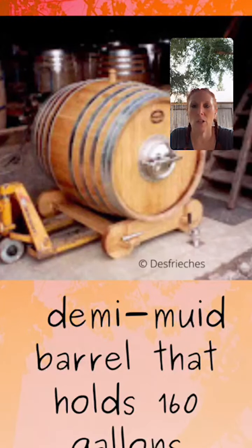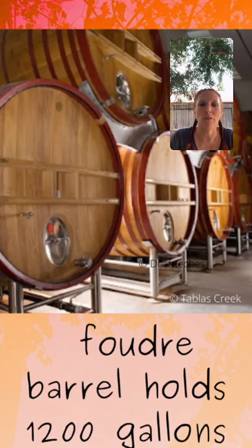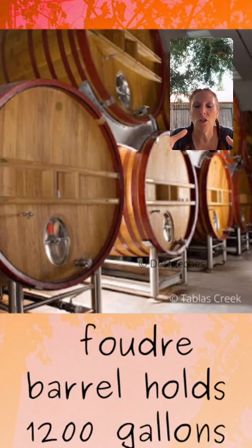And then we are going to go up to the big guys, the foudre. So these can hold up to 1,200 gallons. These are ones like we see in Spain or in France, right? Some of them are this way. They can stand them upright. It depends on how the winery has their barrel room set up. These hold 1,200 gallons of wine, and what's happening here is that it's being aged in oak, but it's not being overpowered by oak. So the larger the barrel, the less that oak is going to be imparted. So we use these barrels over and over and over again, because they're not meant to impart that so much into the wine.